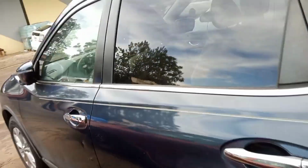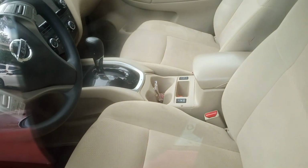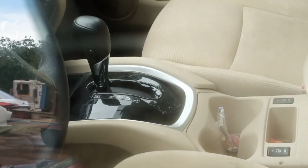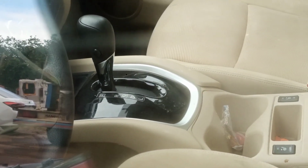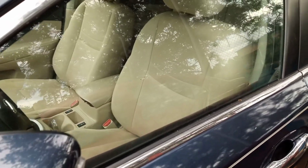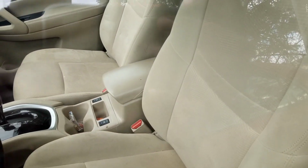So let's see what this car has, right? The interior is pretty normal. It's a column automatic. I love that gear shifter right there. Not like the one in the Toyota Levin. It sucks, including the one in the Prius. It sucks. Just saying. You've got that steering wheel, looks normal. The seats, are they leather? No, they're cloth, but they still look good.